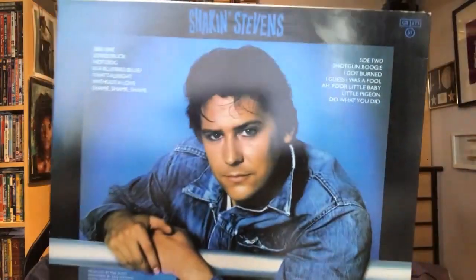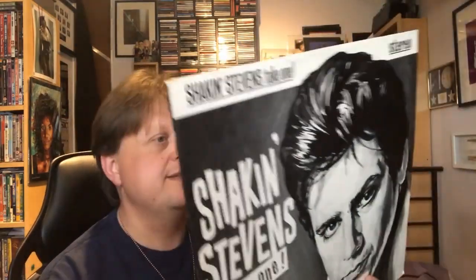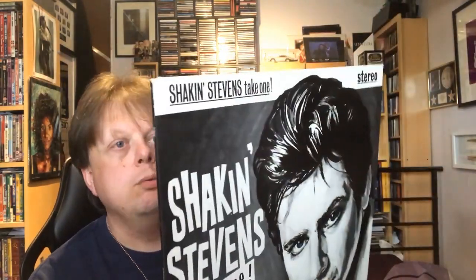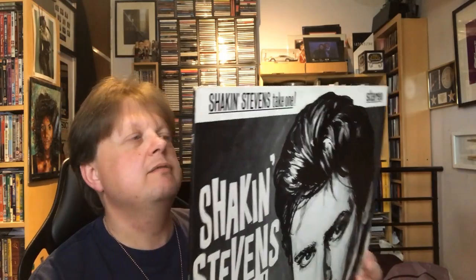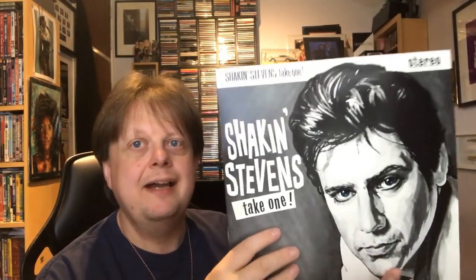So Shakin' Stevens, Take 1. This is his first album as a solo artist, Away from the Sunsets. Hot Dog was the single from this, and it had reasonable success, but it wasn't great. This was the only early Shaky I didn't have on vinyl, so really happy to pick this up.